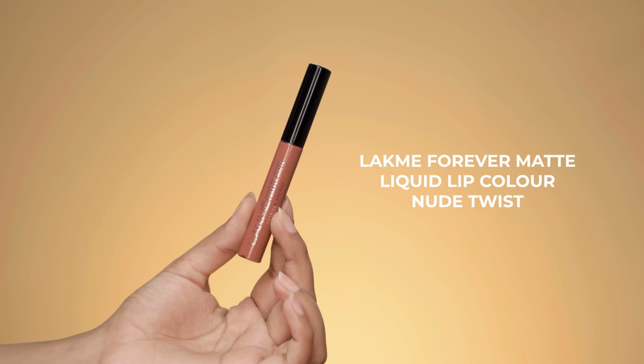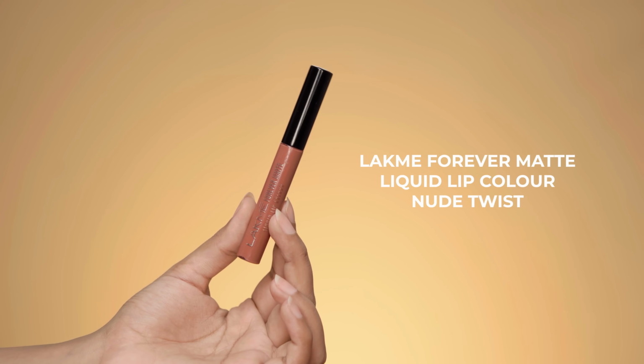And that's it. Now we're going to move on to the lip color. So for my lips, I have the Lakme Forever Matte Liquid Lip Color in Nude Twist. Now if you have my skin tone, you cannot wear this without covering the pigmentation around your mouth. It will wash you out. So if you're thinking of wearing this without makeup, I will not suggest that you get this shade. It looks really good with makeup. It's a warm toned nude kind of shade. It's very subtle and I really like it.